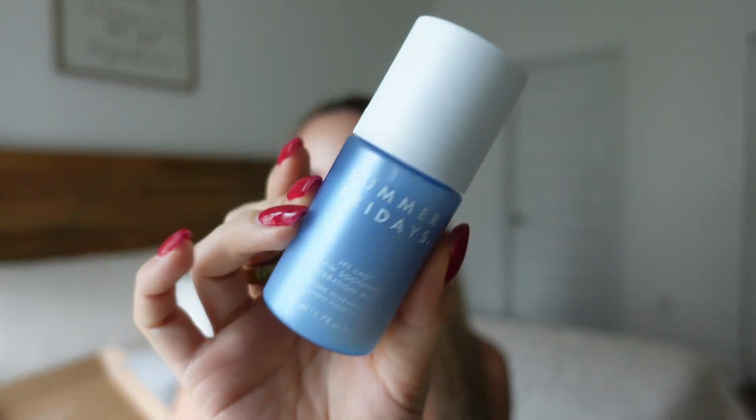First things first, let's start with the mist. Of course, a beautiful shade of blue, like the Jet Lag blue. Obviously it's a mist, so it comes with a spray like that. And this is now step 1 in your routine. Well, after cleansing, of course. It says mist and prep. This ultra fine mist soothes and provides moisture barrier support, leaving skin glowing and moisturized. And it received the National Eczema Association seal of acceptance.